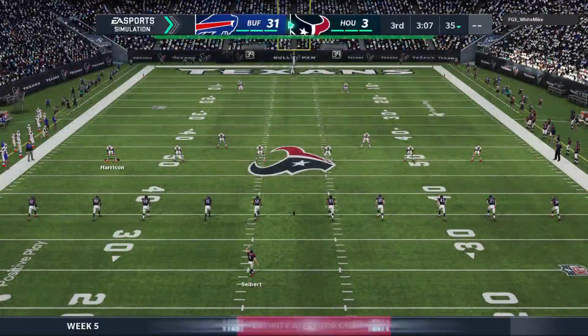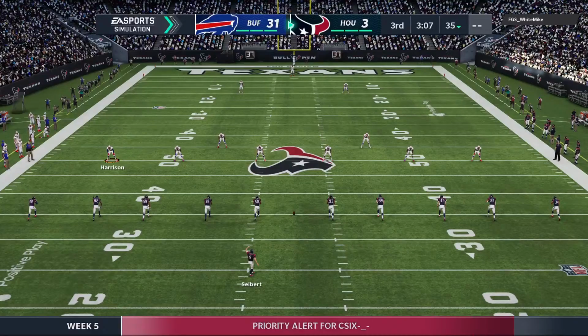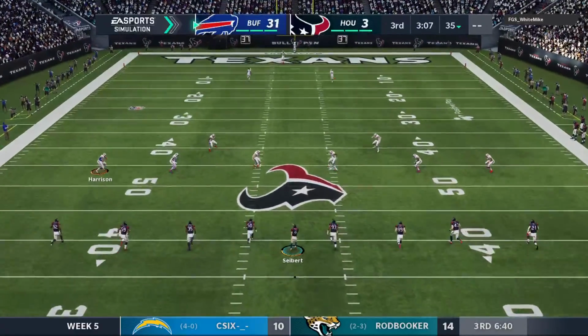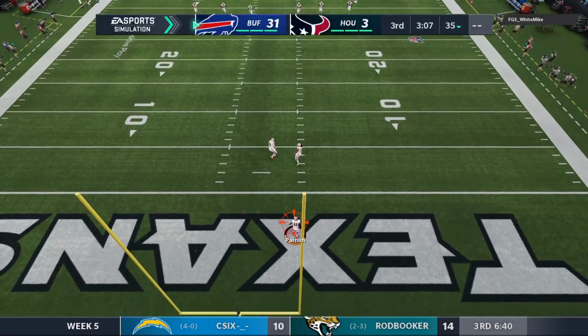and they force another incompletion. Kind of surprised by that they kicked the field goal. I guess you get some points, but this deficit, third quarter, I don't know. Yeah, I don't either. I'm with you on that one.